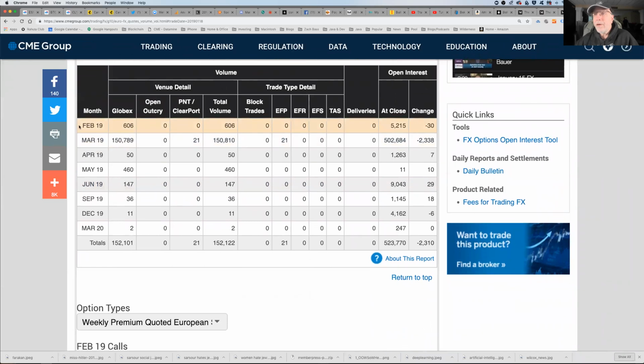Now, currency contracts don't actually trade February, April, and May. They only trade March, June, September, and December. They have these other contracts here for other special purposes, but it's very clear to see that the front contract is March. I don't think there's anybody that will doubt that the front contract here is March because of the amount of volume.